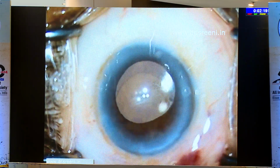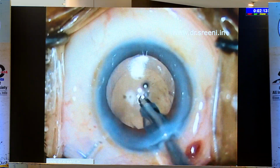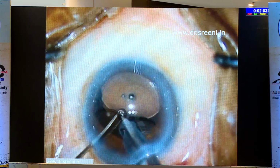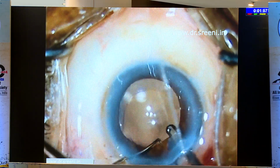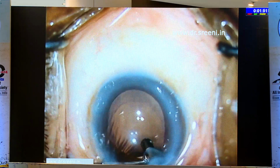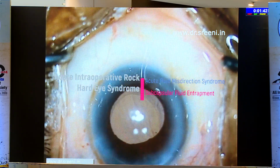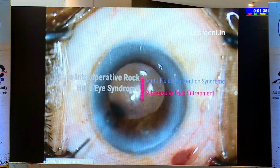I could even go behind the IOL and aspirate the visco from there. See here, the attempt is to aspirate the BSS. If you go more posteriorly, you'll be aspirating vitreous and cause vitreous traction. But with a small gauge, 26 or even lesser gauge, vitreous doesn't actually come into that. Another option could be to do a small gauge vitrectomy. I'll come to that. So this is a case of acute intraoperative rock hard eye syndrome or acute fluid misdirection syndrome or subcapsular fluid entrapment. So this is what was done.